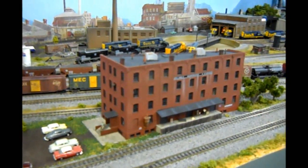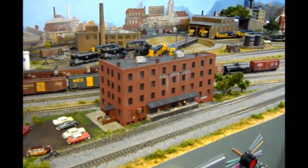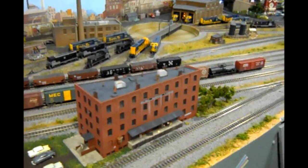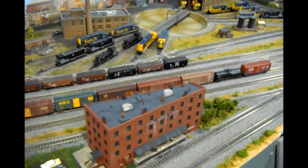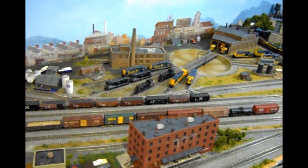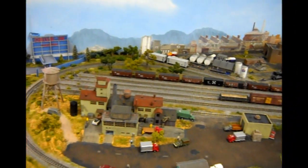This particular building is the one that I was speaking of. It's the Atlas Middlesex manufacturing plant, and you can see that I've modified it by making it angular so it fits in the space here that I wanted it to fit into. And overall, I really like this area here.